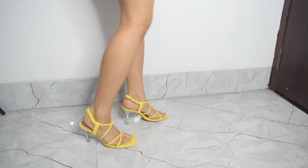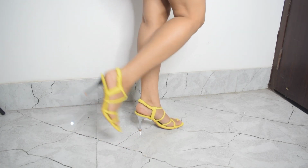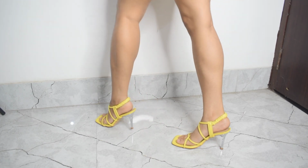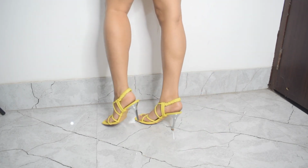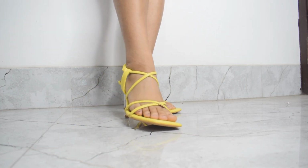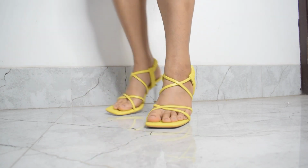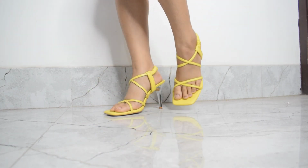The heel is a silver stiletto heel. Even though it's so thin, it's not super uncomfortable. This is again a square-toed heel. The straps have elastic in them and fit you just right, so you don't have to worry about a belt falling out or opening. The quality of the leather is just amazing as well.